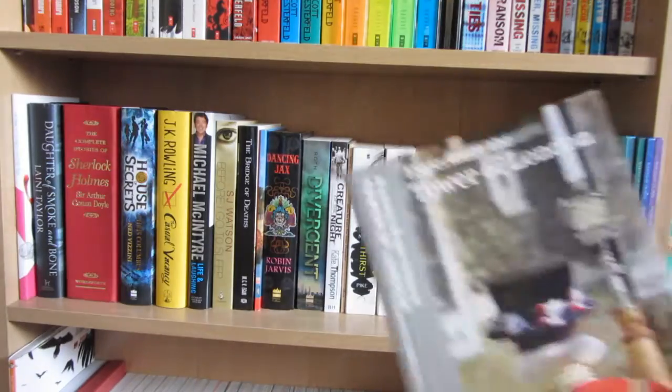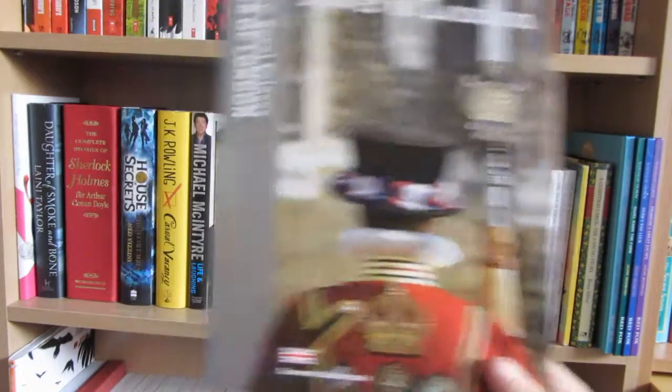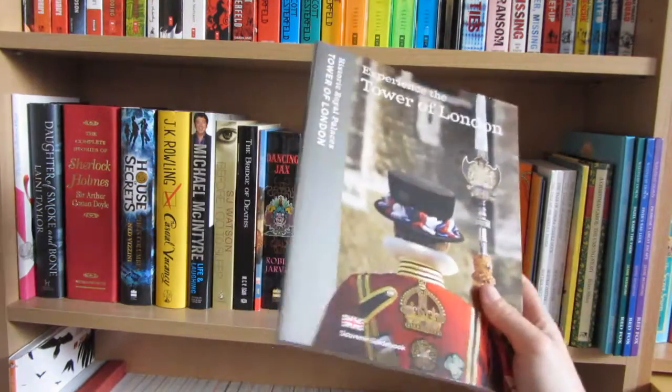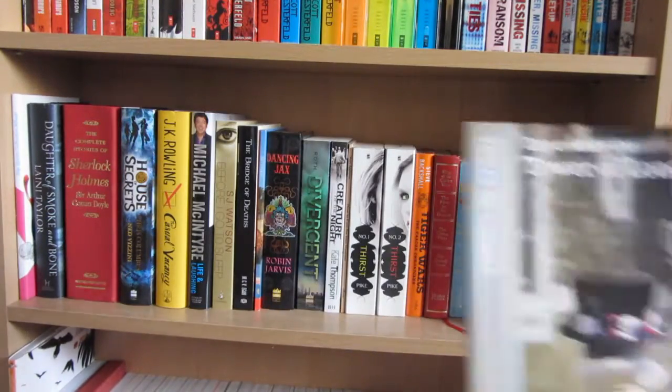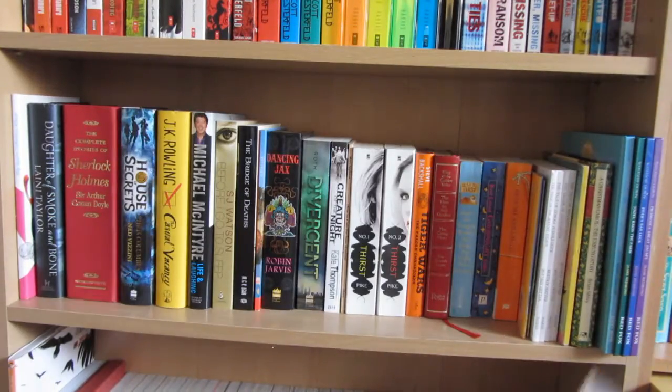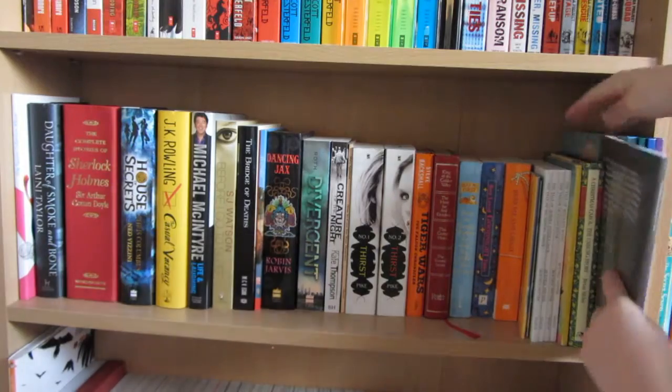Then here I have my Tower of London book, which is a bit like the Versailles book, but it's about the Tower of London, and it basically talks about the different things in the Tower of London. Funnily enough, that's pretty much it. I'm not really going to expand on that.